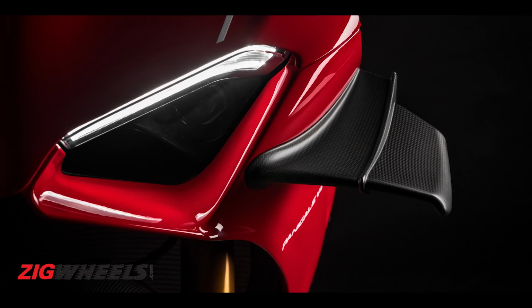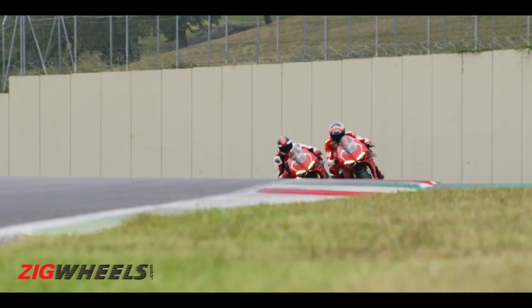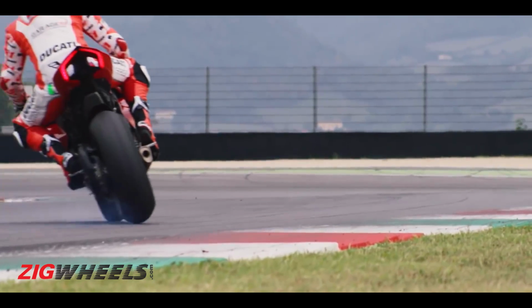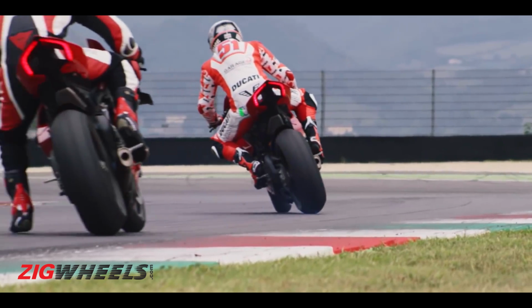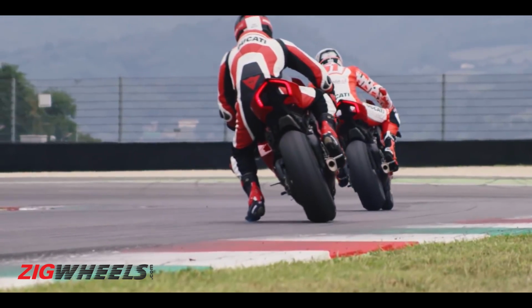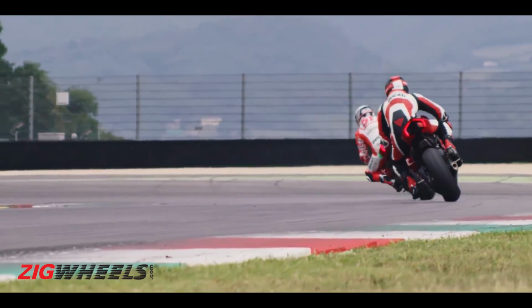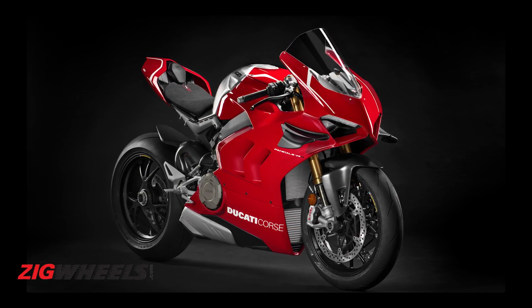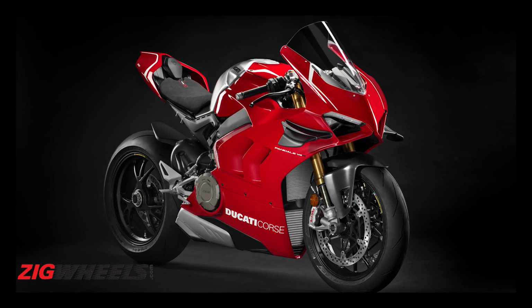It gets winglets on the nose like any proper sport bike today should, because after all, MotoGP racing. So this has all been done to make the bike sharper in the way it turns in, which is of course intended to help with lap times. And if you think the V4R isn't going to come to India, think again. I bet that it will, because Ducati has made it a habit of bringing everything that they make to India as well. So this should be exciting.